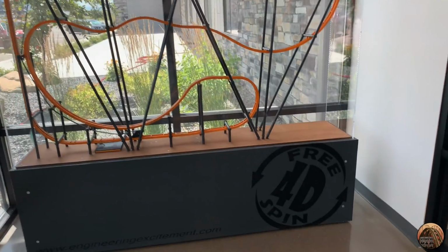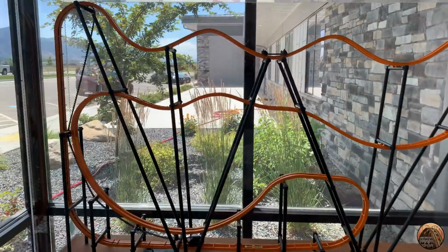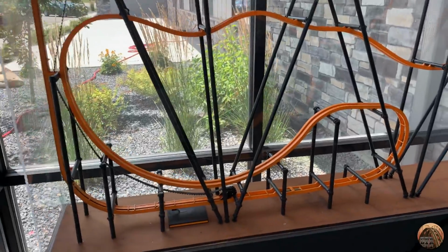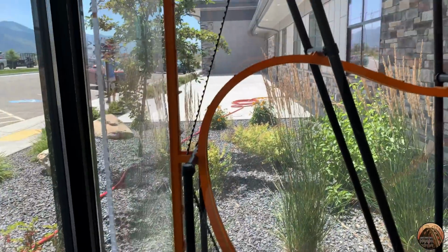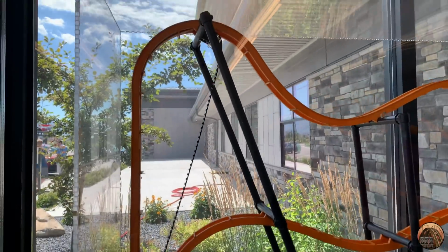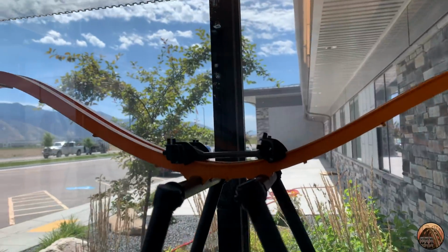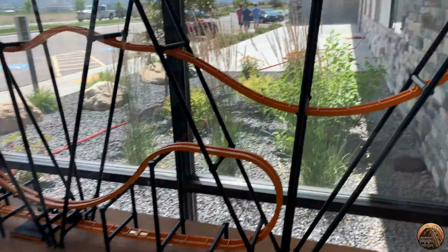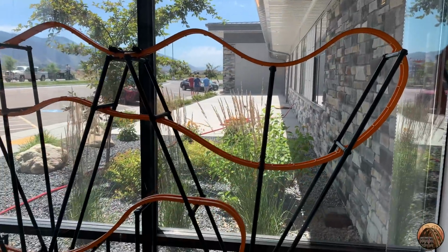All right, guys, so this is the original model for the 4D Free Spin Batman when it first got announced. I forgot what year it was, but this is the vehicle. 2014, I believe. So this is the chain lift for it, I guess, and then the testing vehicle is here at the top of the ride. The model's pretty complete. We saw these at a lot of parks in the past few years.